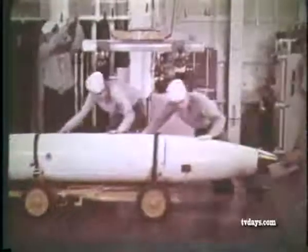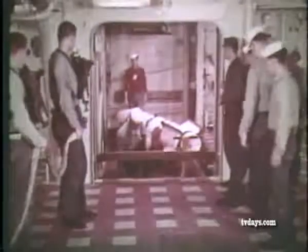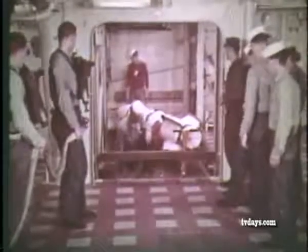It is rolled on the lower stage elevator platform and secured. At the transfer passage, the handling crew transfers this Mark 43 to the upper stage elevator. The Marine Guard and members of the firefighting team stand by.